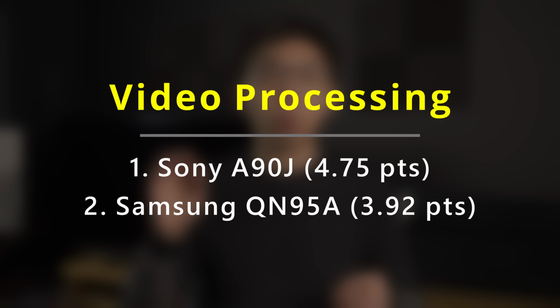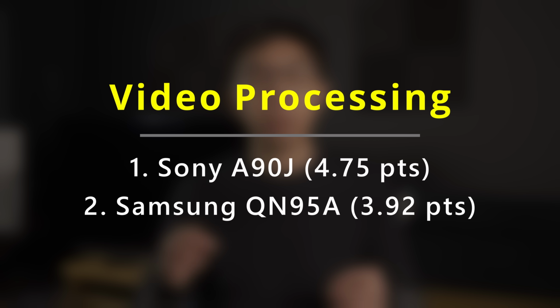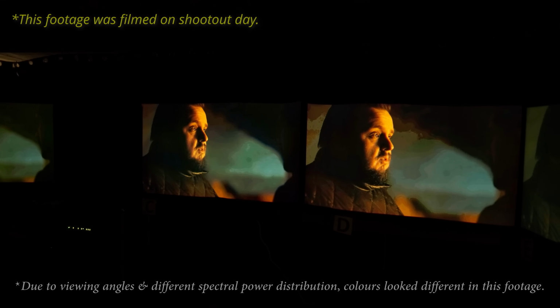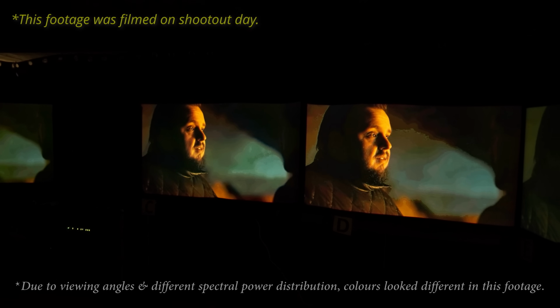The Sony A90J reigned supreme in this video processing category, romping home with 4.75 points. In second place was the Samsung QN95A with 3.92 points, mainly because it presented the Game of Thrones clip with less noise, posterization and flashing artifacts than the OLEDs.